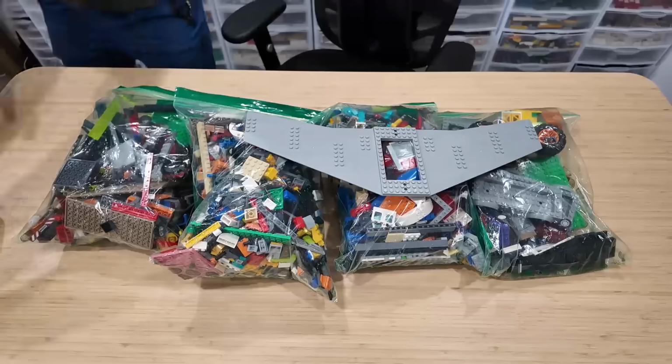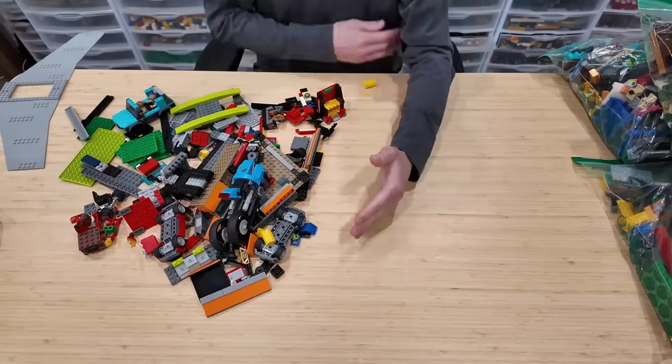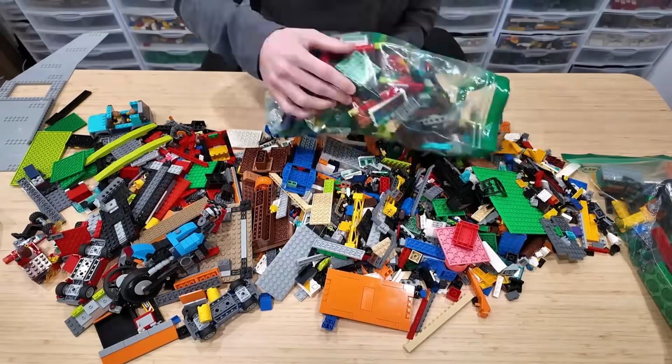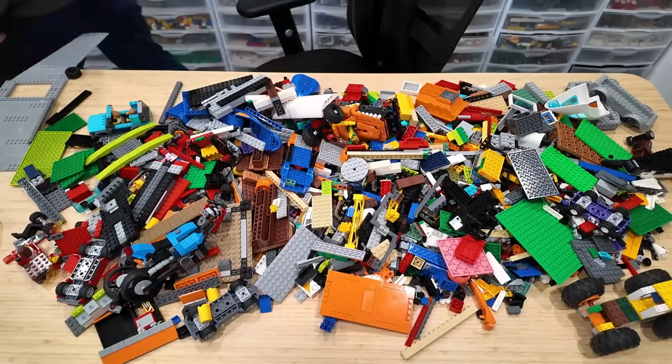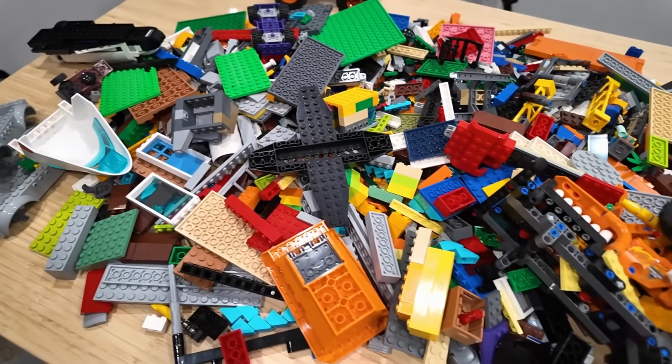Wow. So let's take all of these parts out of their bags so we can get a better look at what's inside. It's fun emptying huge IKEA Ziploc bags full of Lego pieces. It's like a mystery. I'm excited. Oh man, the deeper and deeper I dive in here, the better and better this looks.